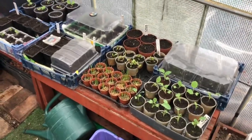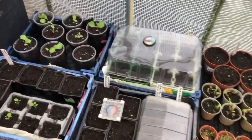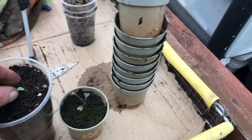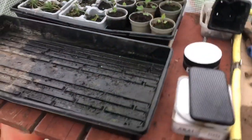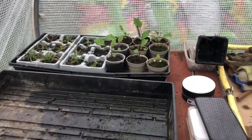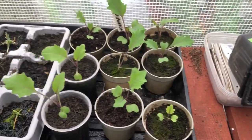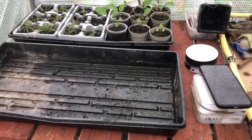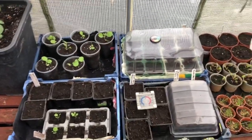Right, I've had another tidy up. I've got rid of all the pots that have been eaten by slugs or whatever. So, yeah. The kohlrabi's starting to get eaten as well now. So, I've had a little bit of a look around. I found a few snails and slugs and stuff, so I've got rid of them.